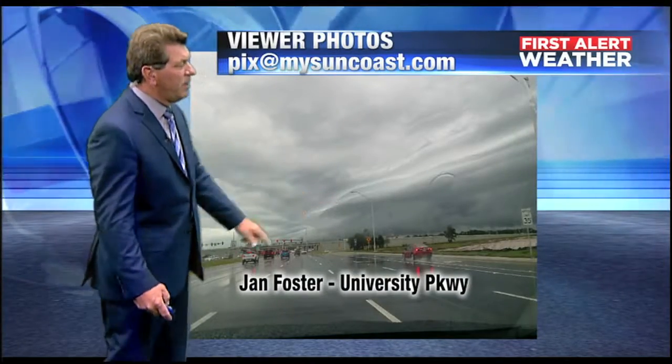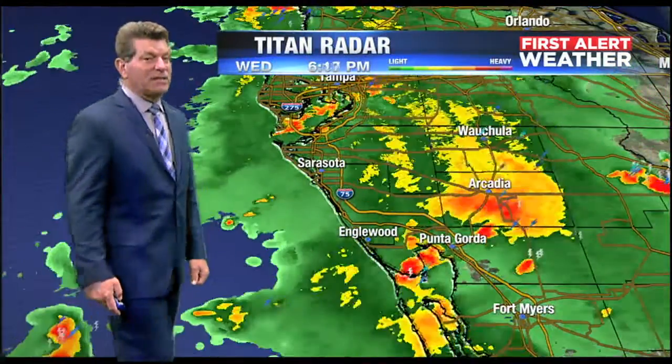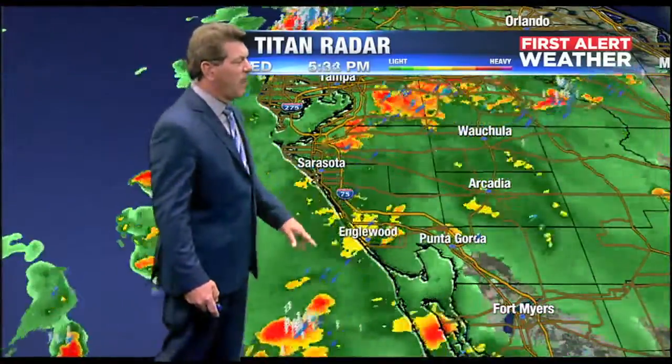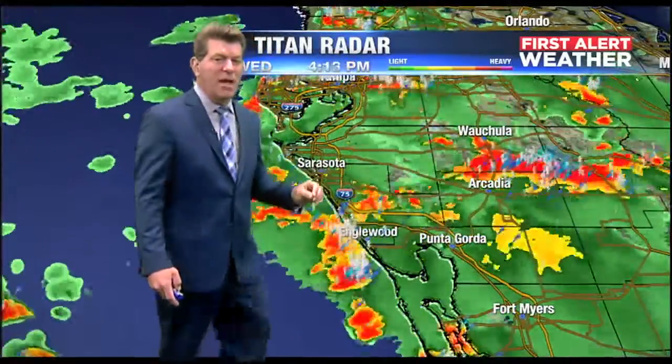Another perspective of a different one. Jan Foster from University Parkway, and boy, a lot of lightning out there. Lightning has been very intense as of late, and it still kind of lingers even after the big storms move on, so keep that in mind. Even though we have light rainfall there in Englewood, there's another storm developing. You can see that just near Punta Gorda. This shows you that the energy is still in the atmosphere. And boy, Arcadia getting hit by another heavy storm with a few lightning strikes there.